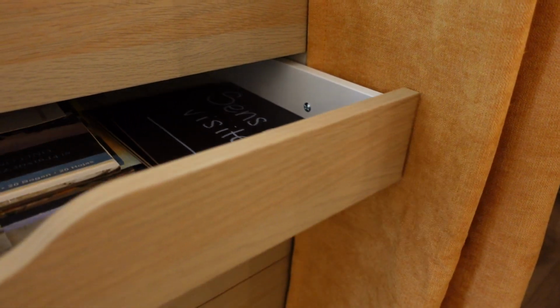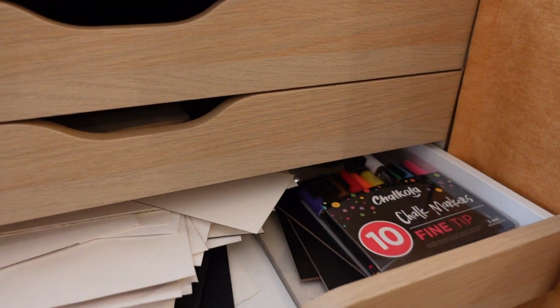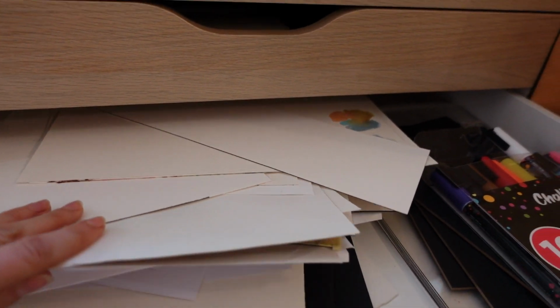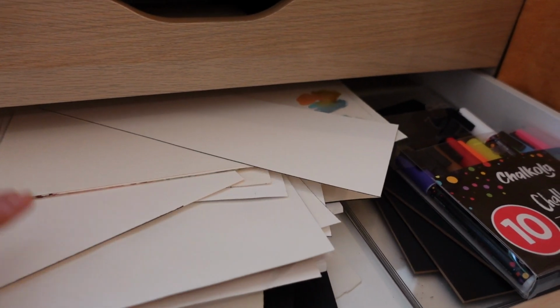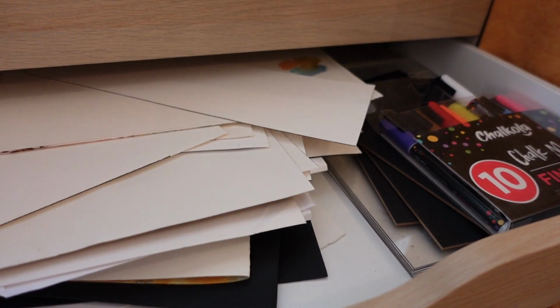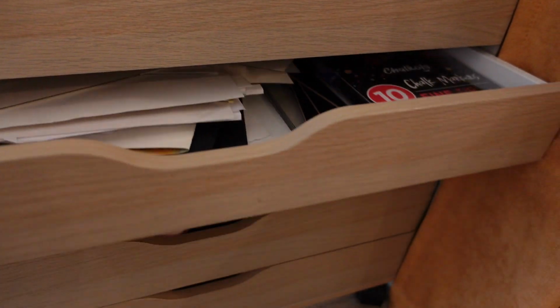I have another one tomorrow, another moment where people can actually come and visit, so I'll just put them out again. This is more paper, scrap paper. See, I didn't know what to do with this before at my house. Now I have a dedicated place for it, so if I need something, then I can just come look.